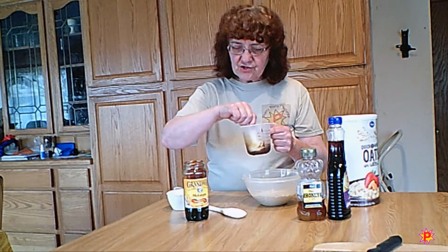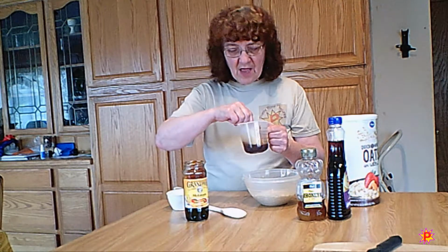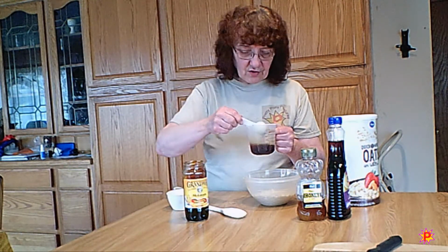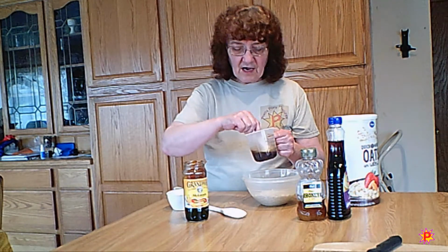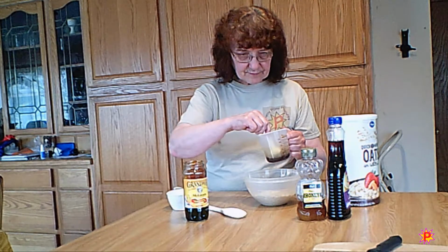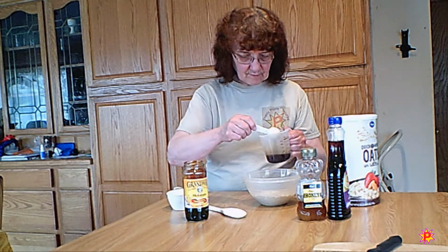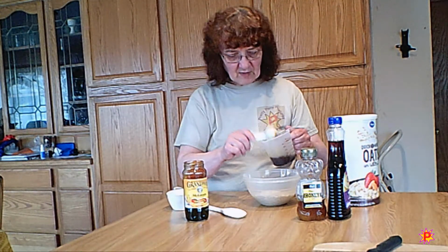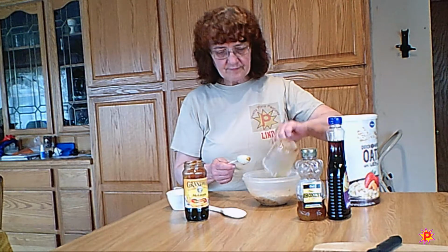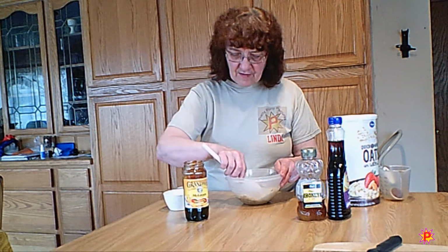The water is going to turn a murky brown. It's not going to look very appetizing, but that's okay because it is molasses and it is water, and it's going to get the oats to stick to itself. And so we're going to pour it into our oats. And then we're going to mix it up.